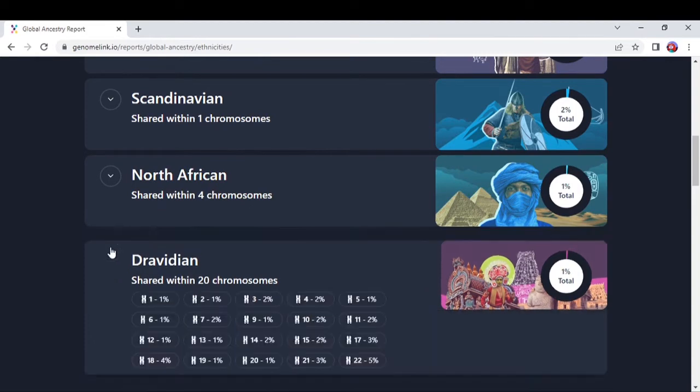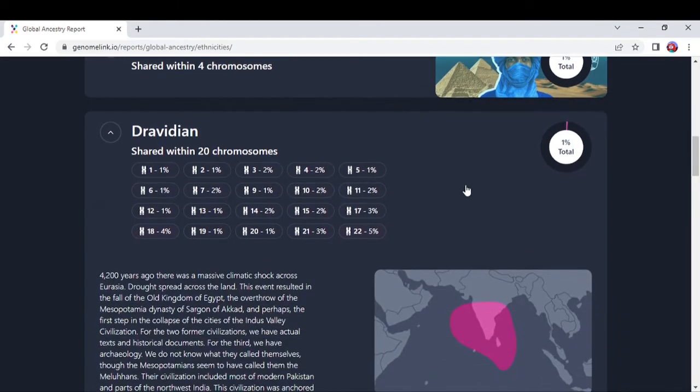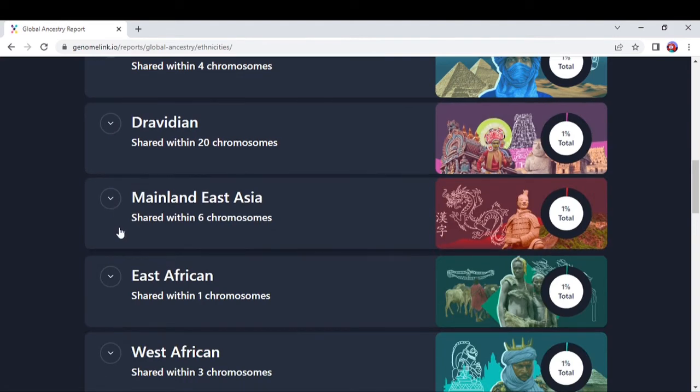Cool. Okay, let me go back to this one. It's shared within. So I've just got little bitty pieces all scattered out, which I noticed even on my GEDmatch, when they do the chromosome painting, it's all scattered out, but it's shared on a bunch of my chromosomes. I've also shown in other videos where my West Asian, because it's mostly listed as West Asian and then some South Asian, it's all embedded in my different pieces of chromosome. I guess it's considered less, like 3%, 2% or whatever, but it is all scattered out within there. So that's kind of interesting to actually see on this.